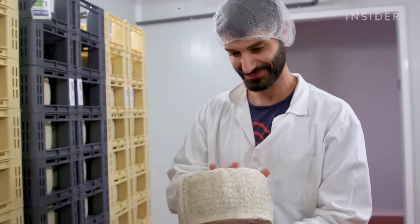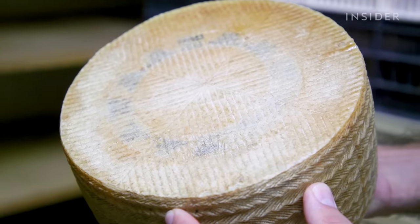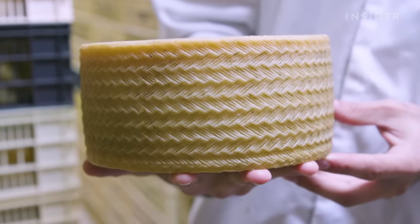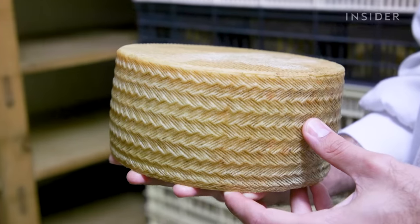Manchego cheese matures for at least 2 months. Cheese that matures from 2 to 6 months is called semi-curado, and it becomes curado when the maturation exceeds 6 months.